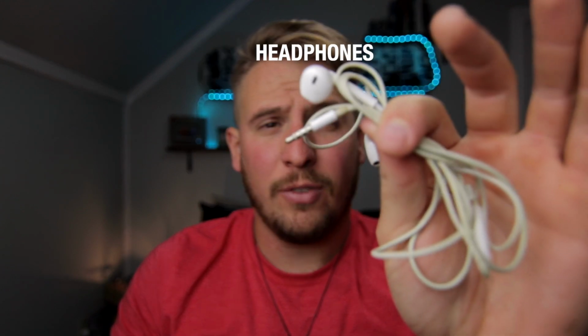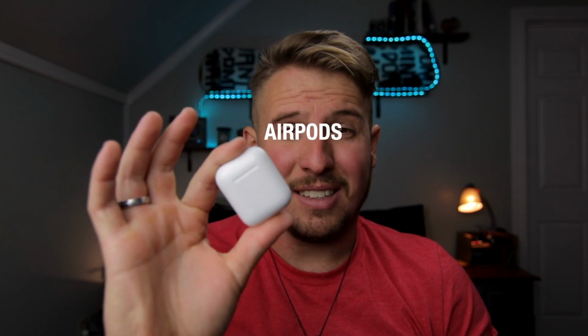I also always carry a few different pairs of headphones. One of those is a normal pair of headphones, like these Apple headphones with the old school jack. I always have a pair of these so that I can plug it into the airplane armrest if I'm on an international flight, or I can plug them into my computer if I'm watching a movie or editing videos or whatever. The other is a pair of AirPods.